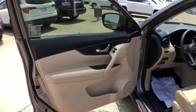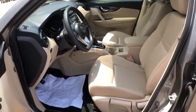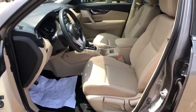driver vanity mirror. If affordable style and reliability are what you're looking for, this vehicle couldn't be more perfect. Drive it today.